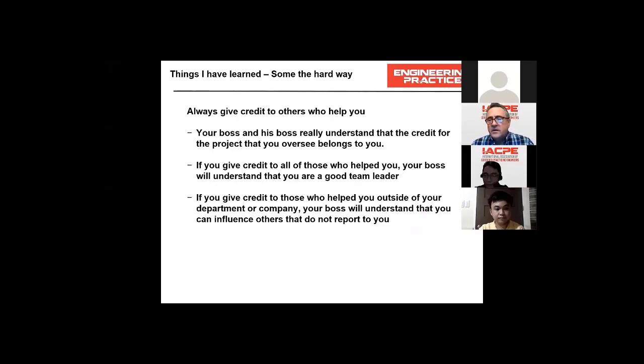And then always give the credit away. If you get credit for a job, give it to other people. Your boss and his boss will really understand that the credit for a project that you're working on belongs to you. And if you give credit to all those who helped you, not only will they be more willing to help you in the future, but your boss will understand that you're a good team leader. And if you give credit to those outside of your department or company, your boss will understand that you can influence others that don't report to you or him. Next.